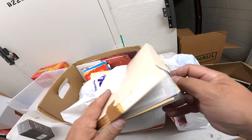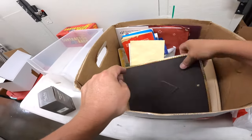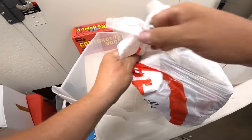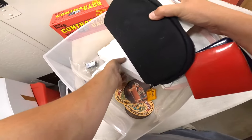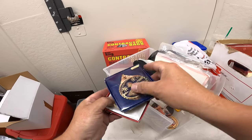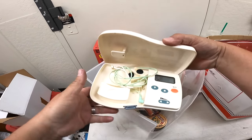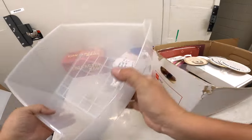What's this? Okay, cards. Q-tips. This says tens also. I think it's another tens kit, maybe? An ornament. Another little ornament. Nation's Treasures. Yeah, this is another tens kit here. This is gross, though. It's all, like, sticky, too. I don't know what she did to it, but we're gonna let that one go.